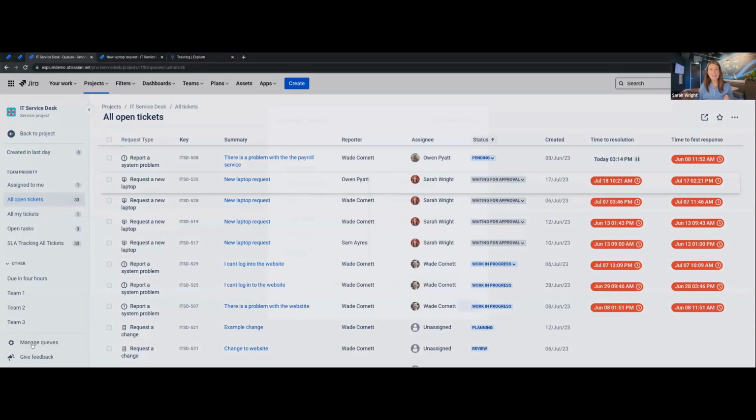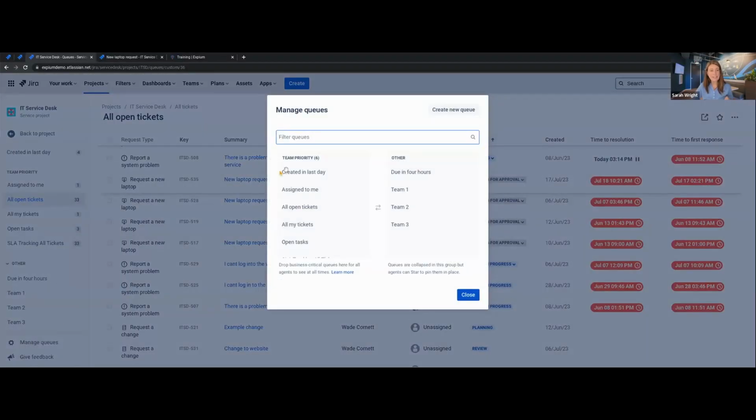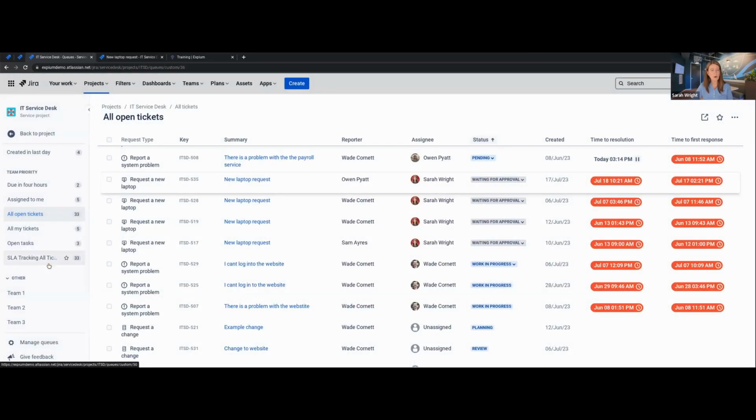And now I have the option here where I can see the team priorities, which are here, our other, which relate down here, and I can move these around. So I can say, you know what, as a team priority, I think doing 4 hours should be that top one. So I can just move those back and forth. Also having the option to create a new queue, but instead of creating a new queue, I want to open an existing one and show you how that works.